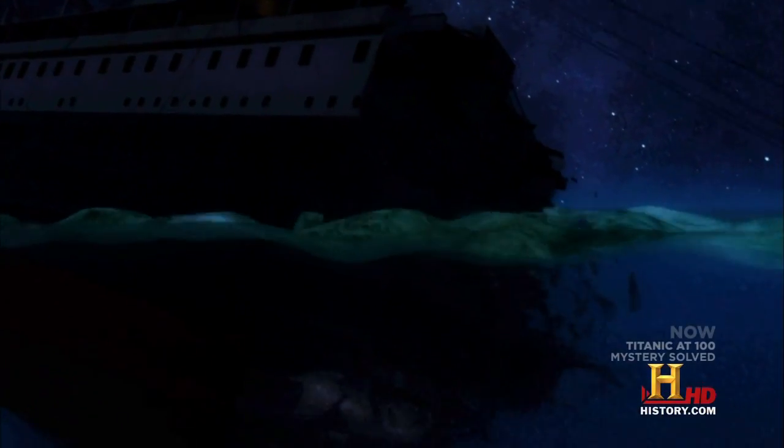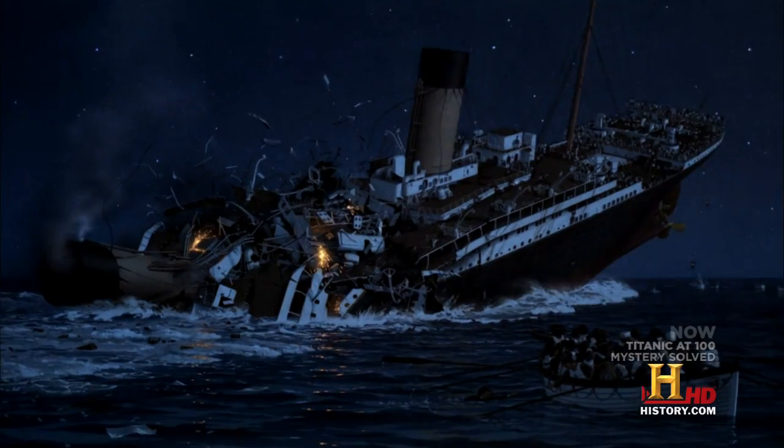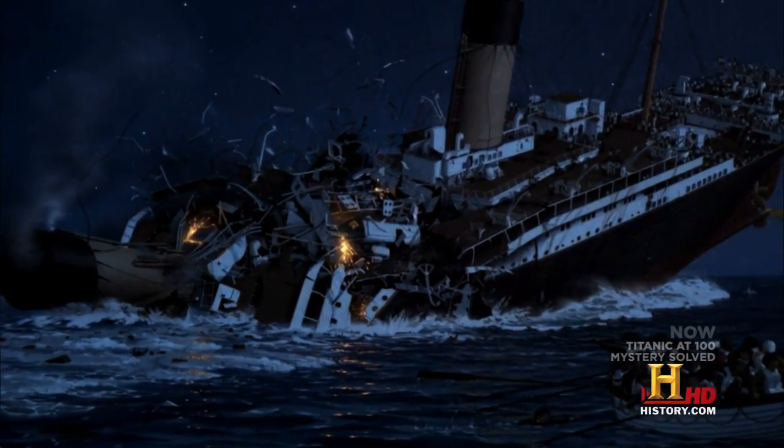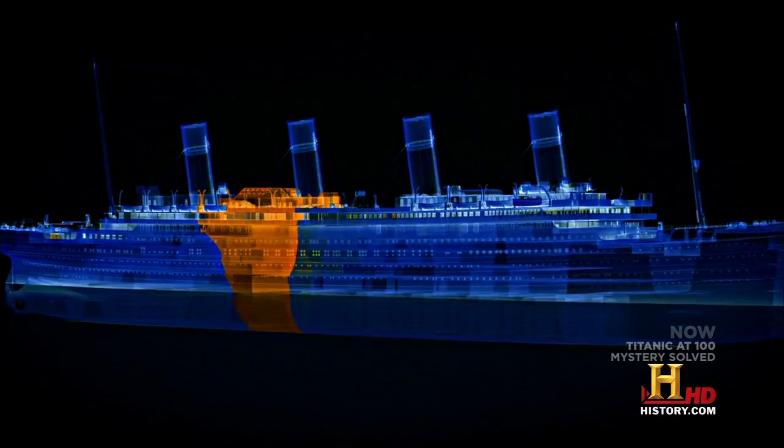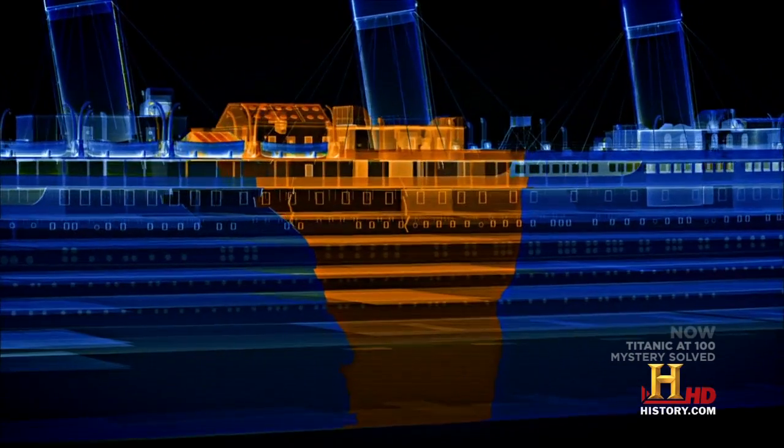No one's ever gone into that scene, you can call it a crime scene if you want, that accident scene, and mapped out all the elements. And if you want to investigate exactly how that ship came apart, it should be there, recorded on the objects left on the seafloor. What the team wants to find is pieces from Titanic's missing middle. The exact point where the ship broke.